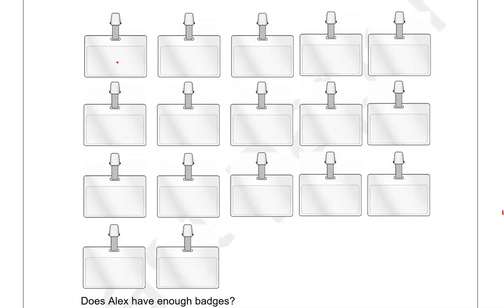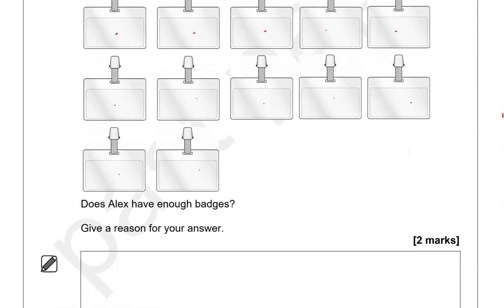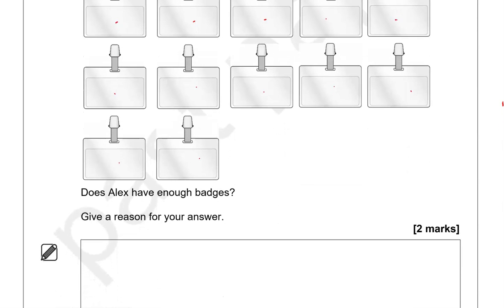So we've got 1, 2, 3, 4, 5, 6, 7, 8, 9, 10, 11, 12, 13, 14, 15, 16, 17. So does Alex have enough badges? Yes. It's 17. So 17 badges.